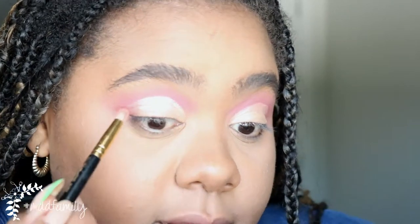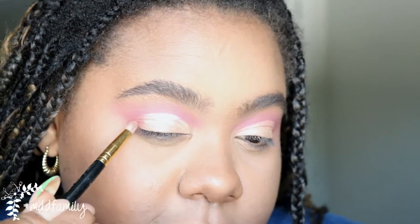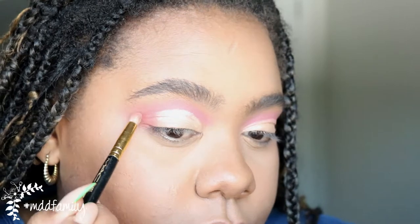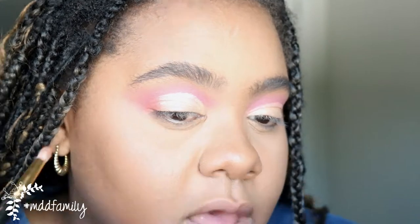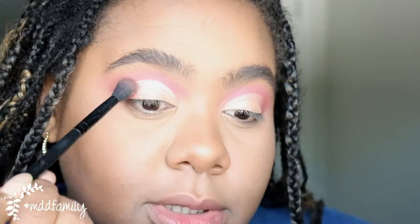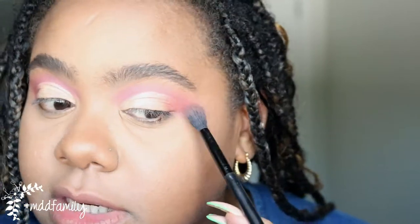Now I'm going to go in with a pencil brush, and I'm just going to concentrate just that color a little bit more on the outer crease. And while I'm doing it, I'm also blending it into that lighter color as well. That first blending brush, and we're just going to blend everything together and blend it out.